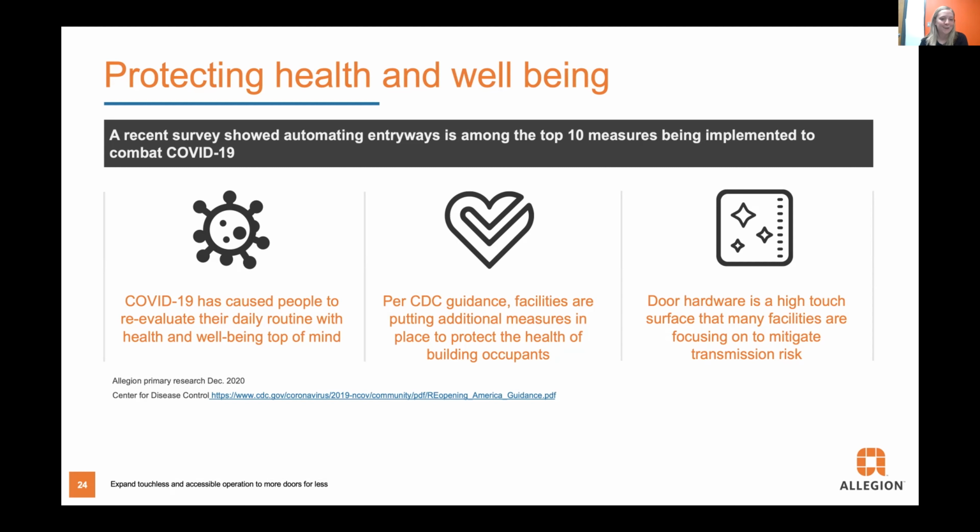No surprise, I'm not telling you anything new, that COVID has really caused people to reevaluate their daily routine, with health and well-being now at the top of the list. Per CDC guidance, facilities are putting additional measures in place to help protect the health of building occupants. I know HVAC is being updated, traffic flow patterns are being reconfigured and adjusted, and plexiglass is being put up. Among that list is also door hardware, because it is a high-touch surface area. I think about how many times I touch the handle going into the bathroom in an average building. So that is an opportunity to mitigate transmission risk by reducing the need to touch as many high-contact surface areas.